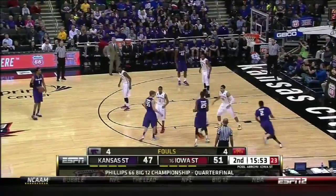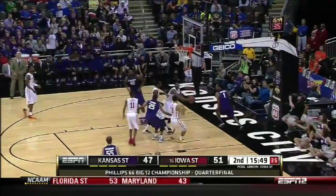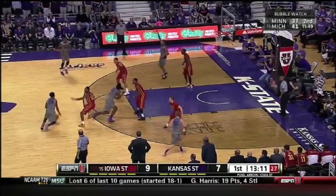First penalty to get Foster going right here, Glenn. Gaines chasing him, coming off a screen. Southwell. Good recovery by Iowa State. Transition.